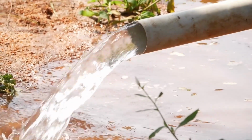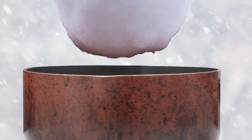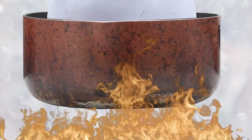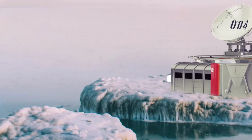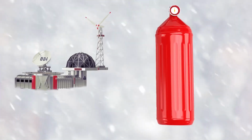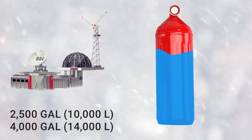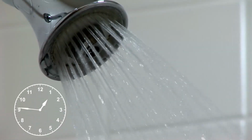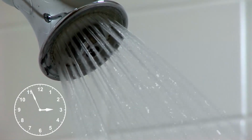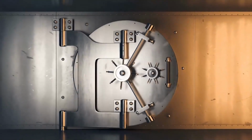Each research station gets its freshwater in different ways. In the past, people had to shovel snow and ice into big tanks and then heat it up to melt it into water. Now they mostly pump water from a lake that forms when ice melts and store it in a heated building. On average, one station needs between 2,500 and 4,000 gallons of water every day. To save water, people can only take 3-minute showers. When water is running low, they might only be allowed to shower every second or third day.